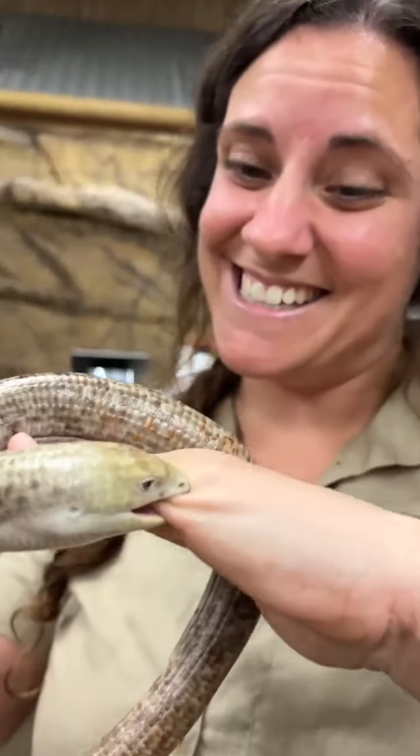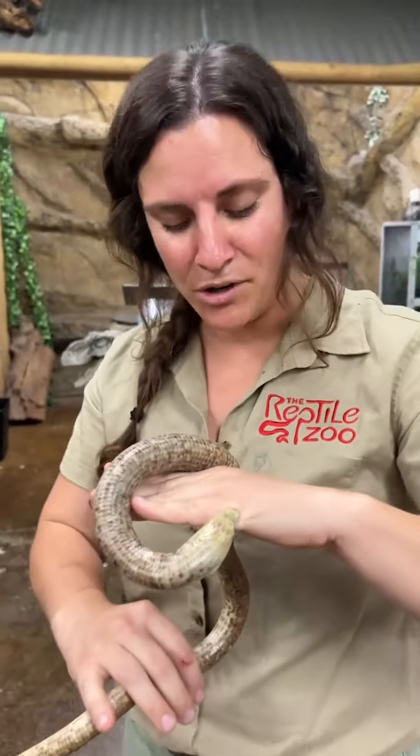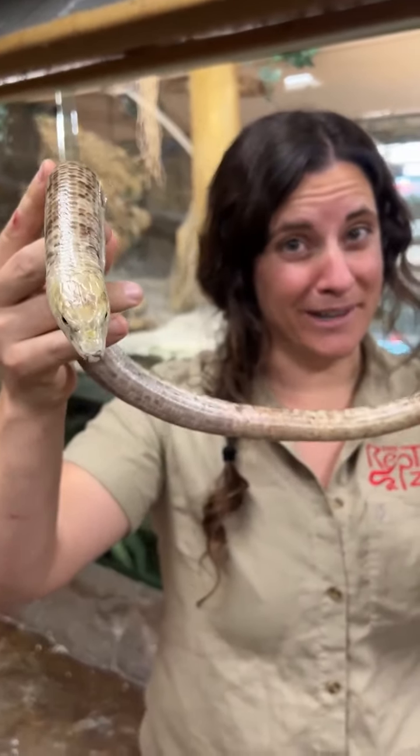Okay, so this legless lizard is literally gnawing on me. Rude. Do I smell like a mouse? Ow. All right, so I've got a really weird thing here.